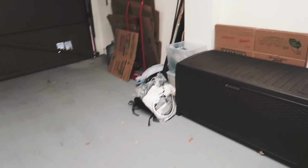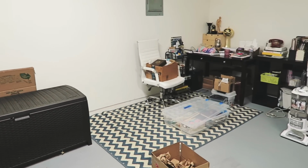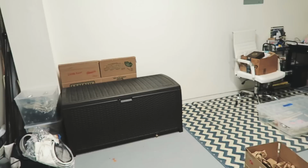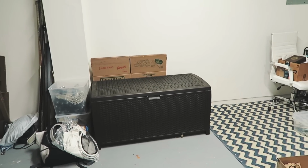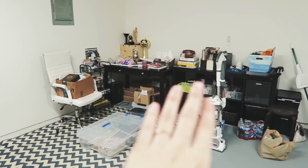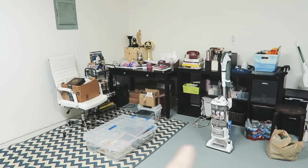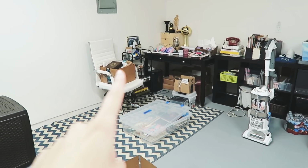All right, quick update. Got a lot of work done here. So I've cleared out these boxes. It may or may not be raining outside. I think it's raining outside. Okay, so we've cleared out these boxes, desk, storage space. Obviously I need to go through and tidy up a little bit more of this. This is going into a closet, that's going into the closet.